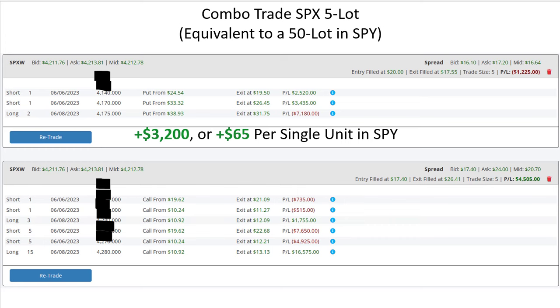So here's another one. This is a 5 lot in SPX, so that would be equivalent to a 50 lot in SPY. So once you get up, you go from 1 lot, 2 lot, 3 lot, 4 lot, 5 lot, 6 lot, 10 lot, 12, 13, 14, 15. Maybe you start going from 15 to 20, 20, 25. That's being a little bit more aggressive on the compounding, but that will grow your account very, very quickly if you're doing well. So you go from 20, 25, 30, 35, 40. Then along about that line, you start maybe trading SPX.